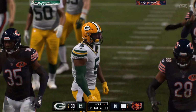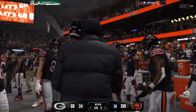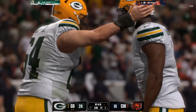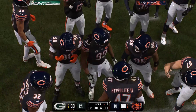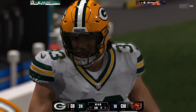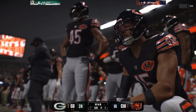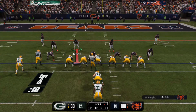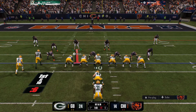And this takes him into the red zone. He's brought down inside the 20-yard line. Call it a gain of 13. First down, Packers.